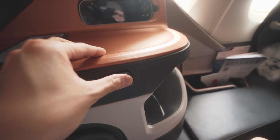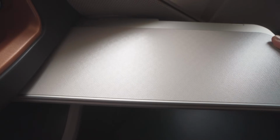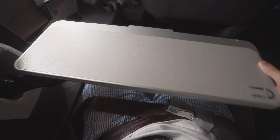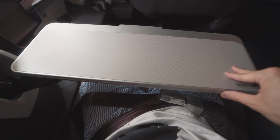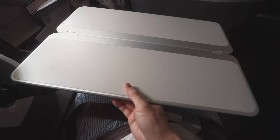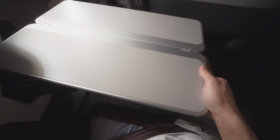The side table comes out with the press of this button. Then you can simply swing it out in front of you. The table is very sturdy, can slide forward and backward, as well as sideways to give you more room if you need to step out into the aisle.